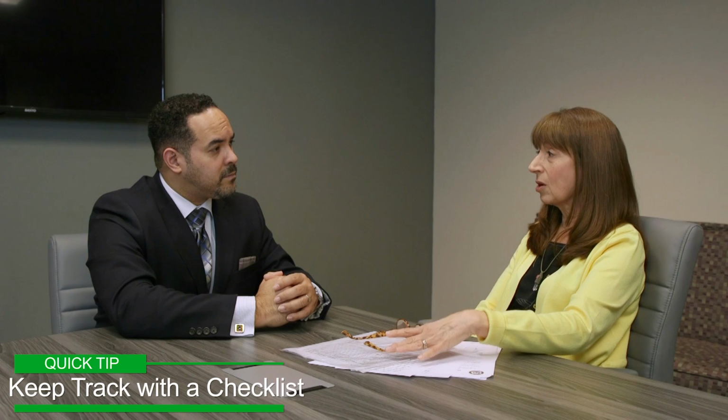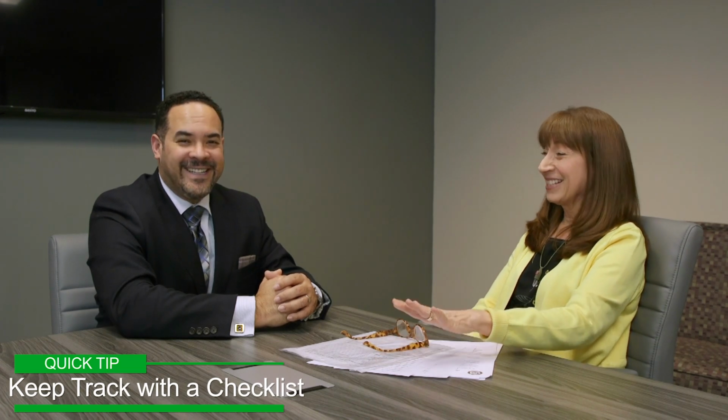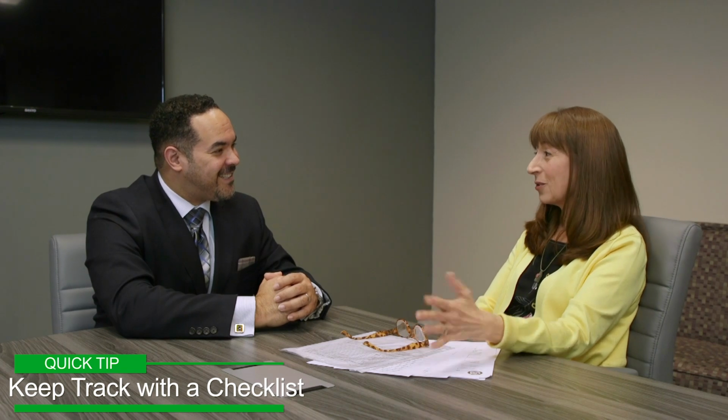But when you have a certificate of occupancy inspection done, you have to make sure that your checklist is all completed. Who gives you that checklist? The inspector, when he comes. So that when the inspector comes back, if the items are not completed, you could be charged the same fee again to have him come out a second time. And you don't want that to happen.